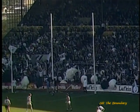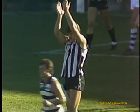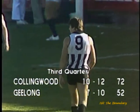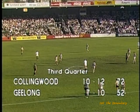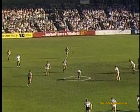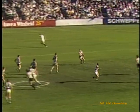There it goes, right through the centre. Collingwood 10-12 to Geelong 7-10. 18 and a half minute mark, third quarter. Collingwood leading by 20 points.